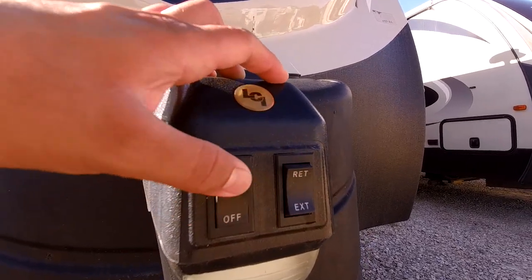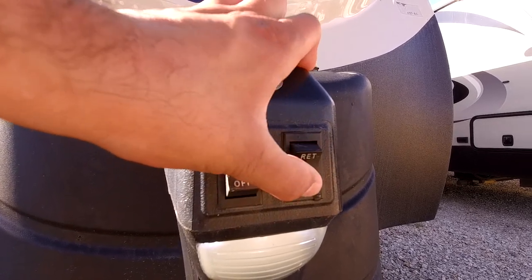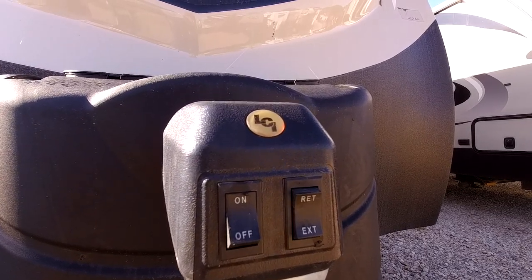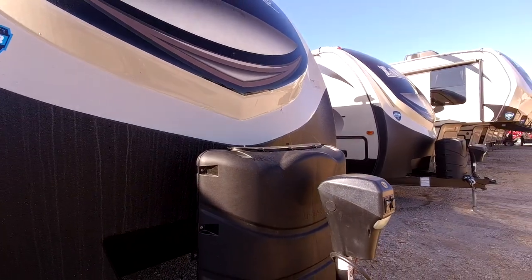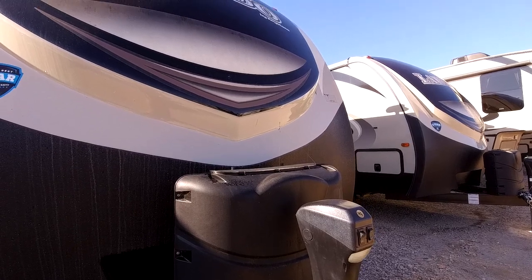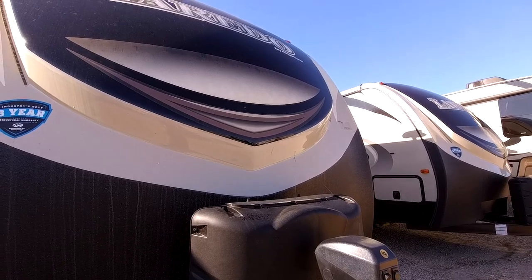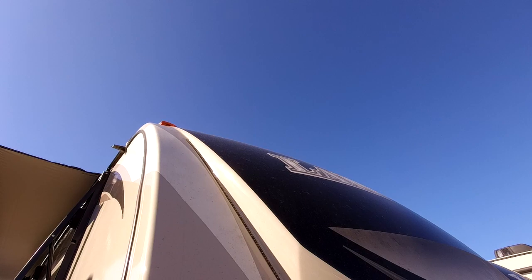So the great thing about it, right up front, you're going to have an electric tongue jack. All you have to do is press a button and it will raise and lower itself as you hook and unhook from your vehicle. It also has a light here that helps you to hook and unhook in all lighting conditions. This RV does have two oversized propane tanks. That way, whenever you're out working jobs or just enjoying camping, you'll have plenty of propane for your gas and electric water heater and for your stove and oven. Also, it does have LED lights in the front cap as well, so this will help you whenever you're hooking and unhooking, navigating around your RV in all lighting conditions as well.